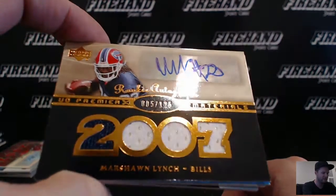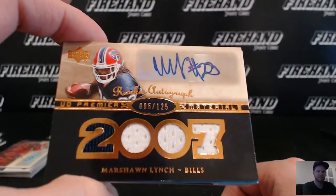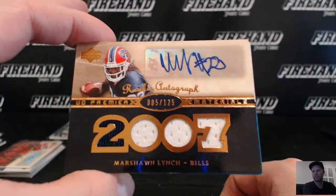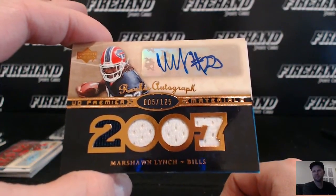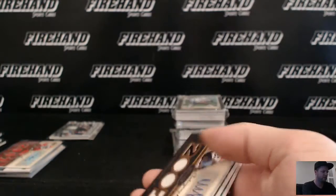Skittles. Quad jersey rookie autograph, 5 of 125. Congratulations, S.M. Kelly, on the Marshawn Lynch. That's good. Very cool.